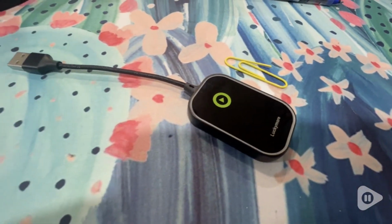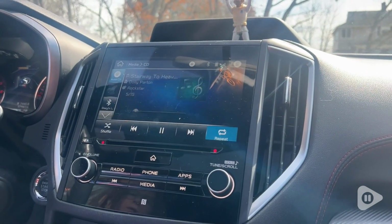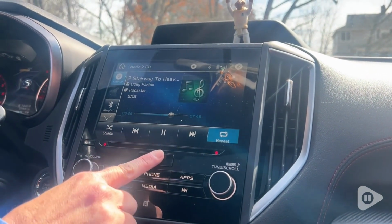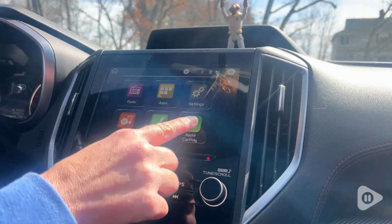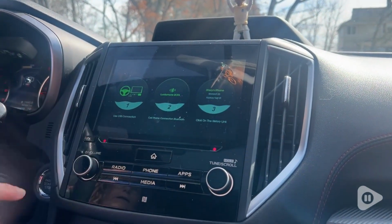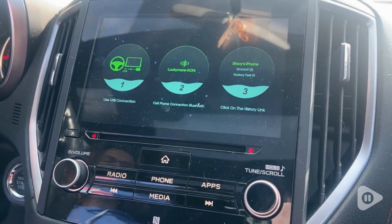Once you have it plugged in, you no longer have to worry about plugging your actual phone in. Rather, you can place your phone in an easy spot so that you can just connect and listen to anything that you choose via your screen. So everything is really so automated and the receiver works so well. I was really excited to find this, and it definitely has not let me down.